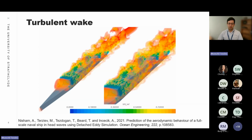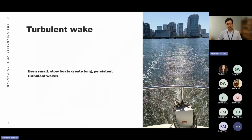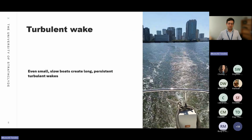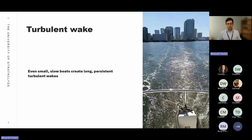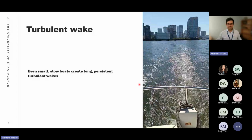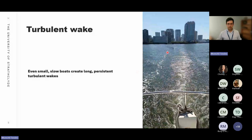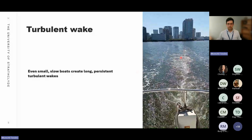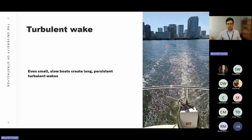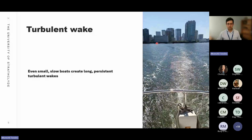But first, if you're anything like me, you travel on holiday for work, and one of the main things that you do is take photos of waves and boats. And I'll show you quite a few of these today. And what you can see is that this is a relatively small boat. The water depth is not that restricted. But still, you can see that the turbulent wake and the area that is full of bubbles from the propeller is quite long, and you can also see the trajectory of the boat where we came from.